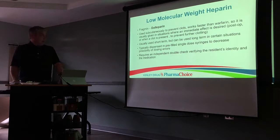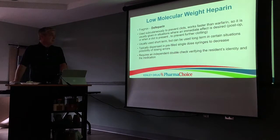Low molecular weight heparins. We have seen some patients come up here on Fragmin. A lot of times it's after they've had surgery, if they've had hip or knee surgery perhaps, but we are seeing some people that are actually put on it as preventative maintenance. So you may see that coming up here at some point.